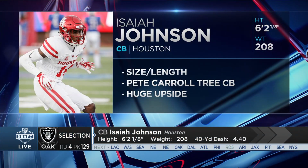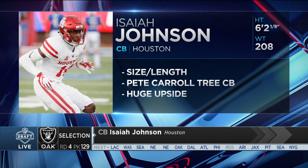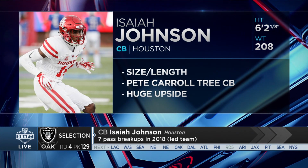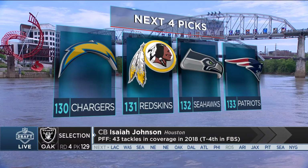Another big corner. They went Trayvon Mullen from Clemson earlier. Very similar. Talk about that Pete Carroll tree cornerback, meaning that system where you can play up, use your length, play some cover three. That's exactly what this guy's going to do. Huge upside. He's not there yet. He's raw, going to need to be developed. But at that size to run 4.4 flat, you got something to work with.